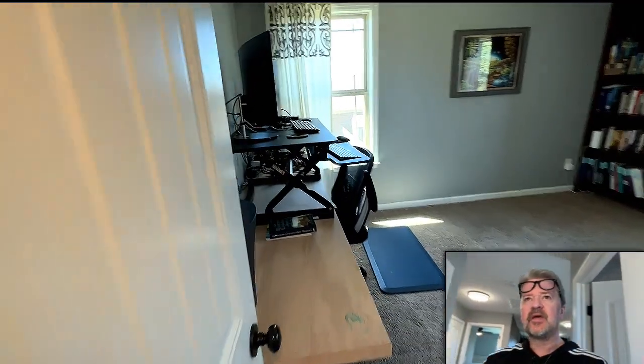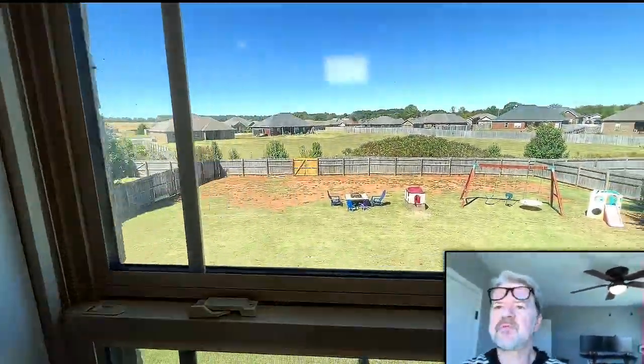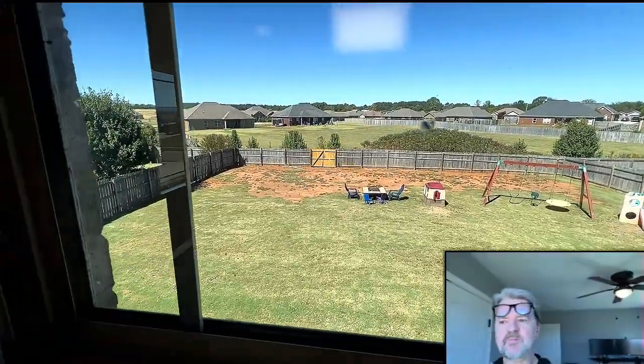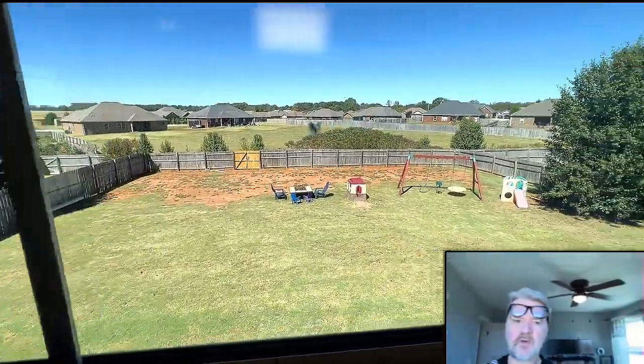So, all right, bedroom number 3. Looks like they're using this as an office. All right. And again, the carpet looks good. Paint looks good. They've taken really good care of the house. Give you a view of the backyard here. Need some grass seed back there, but that grows quickly.